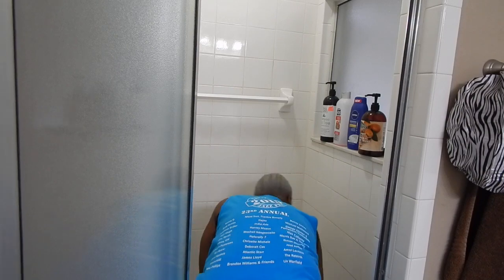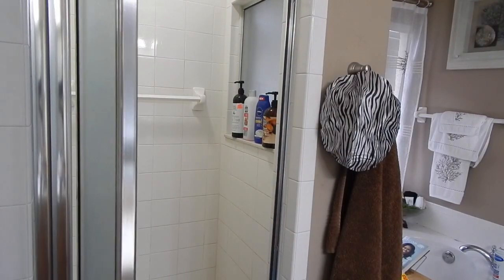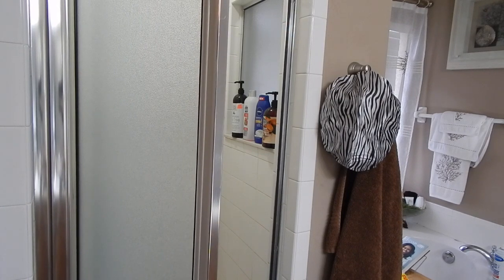And I'm also going to clean the shower floor. As you can see, the door closed on me as I go down to clean it. So I open the door back up, and here I am back on my hands and knees on that shower floor, trying to give it a good cleaning.